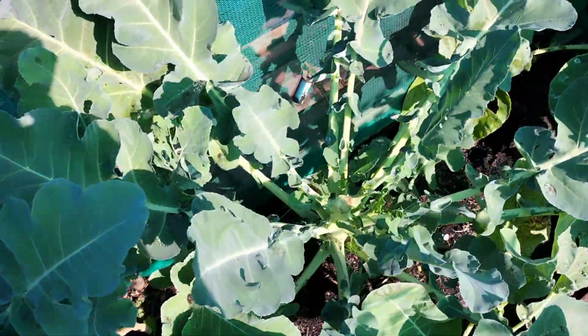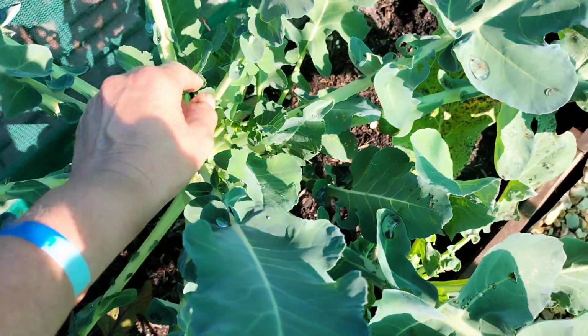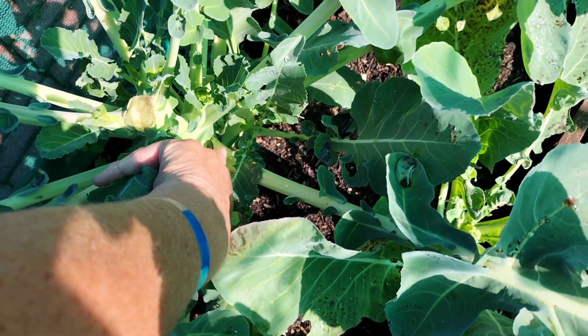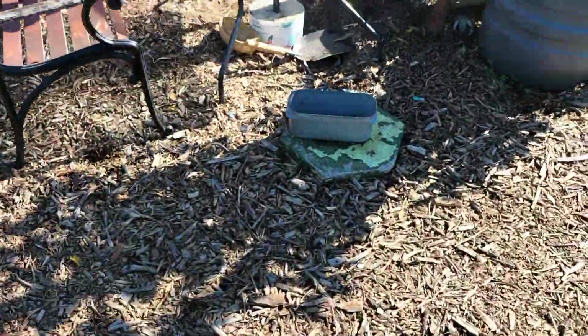See how I've taken the top off of that one? And I keep pulling the leaves off the bottom, and this little thing here will grow another head of broccoli, but it'll be only a tiny one. So we'll see how we get on with that.